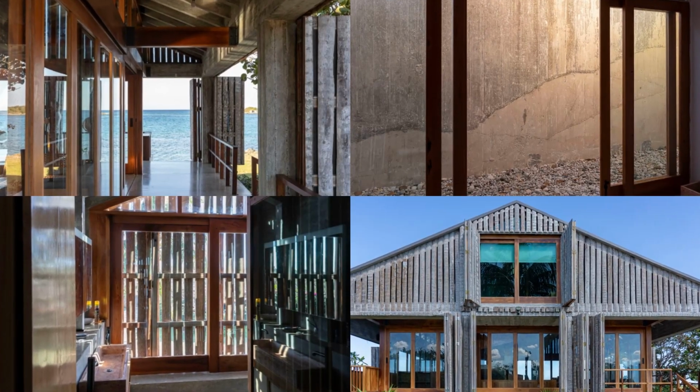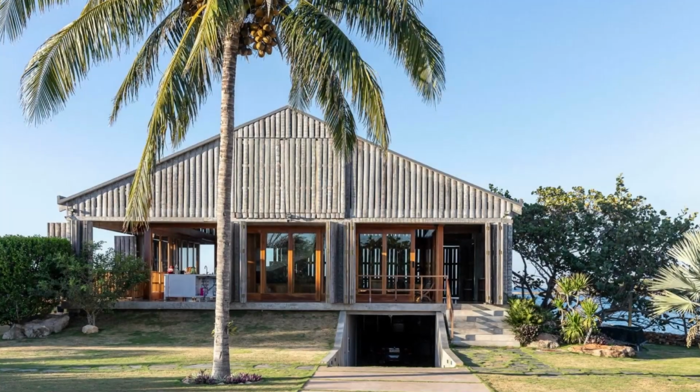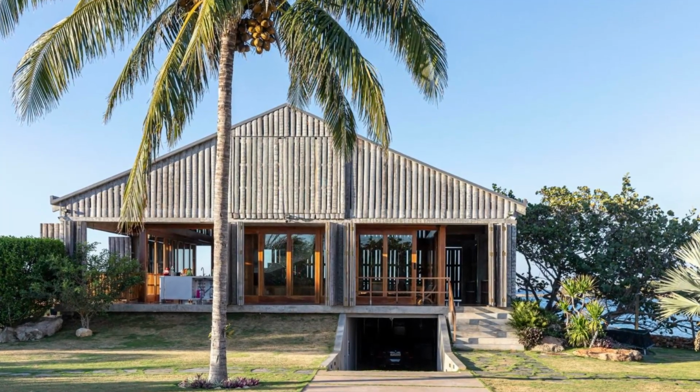This is how we achieved a sheltered house made of palm wood, which hides a larger one made of glass and reinforced concrete.